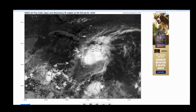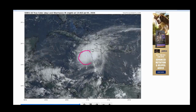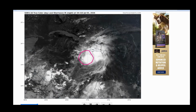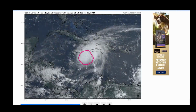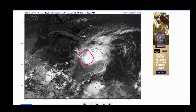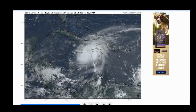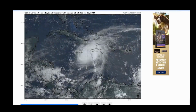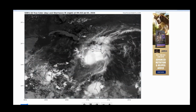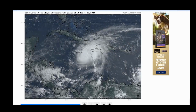We can see Hurricane Beryl here has degraded in structure as of last night. We can see here that there is no clear eye in the center of circulation. However, the winds in Hurricane Beryl have not really decreased that much since last night. Winds are currently at 145 miles per hour, which still makes it a category 4. And Hurricane Beryl is moving to the west-northwest at about 20 miles per hour.